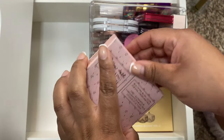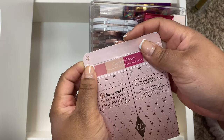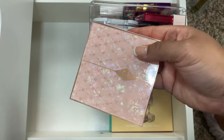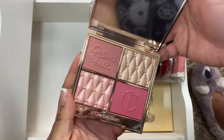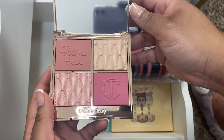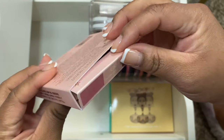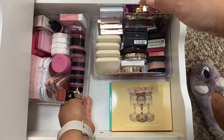This is a new friend to the group. I need to get the dark one. This is the light one. This is the Charlotte Tilbury Pillow Talk Fair to Medium palette. The beautifying face palette, you guys. And they did their thing with this. Look at the packaging. Isn't she cute? The packaging is everything with them. But look at that. Beautiful. You can't deny it. So beautiful. But I need to get, I think it's tan to dark one. So, but I got the light one because I figured the light one would go out first. And all of the blushes, my friends.